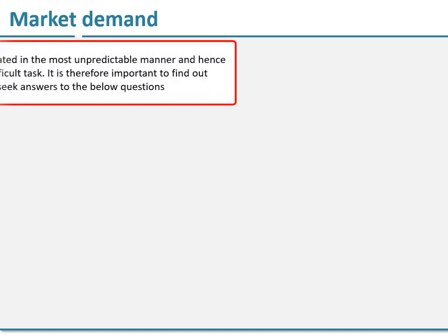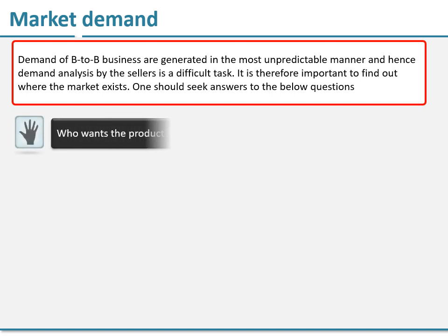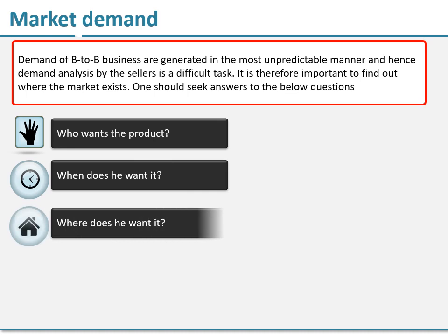Market demand. Demand of the B2B business is generated in the most unpredictable manner, and hence the demand analysis by the sellers is a difficult task. It is therefore important to find out where the market exists. One should seek answers to the below questions. Who wants the product? When does he want it? Where does he want it?